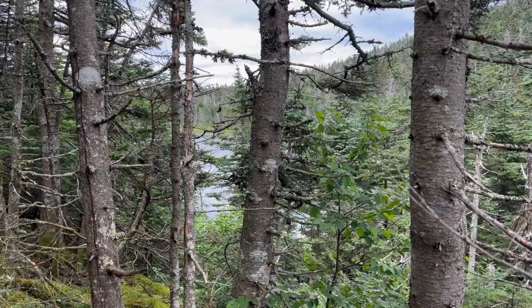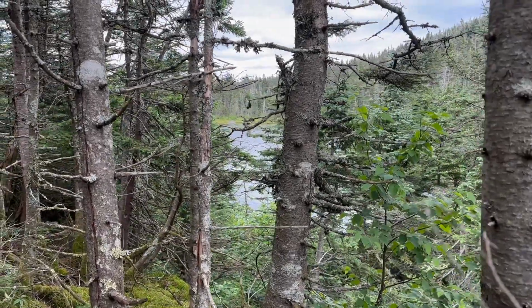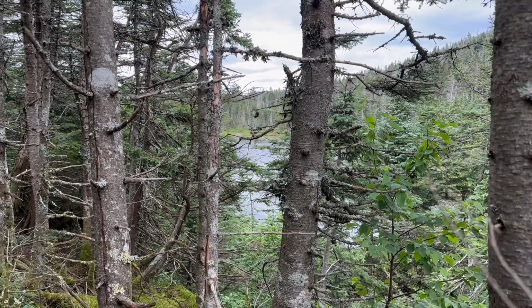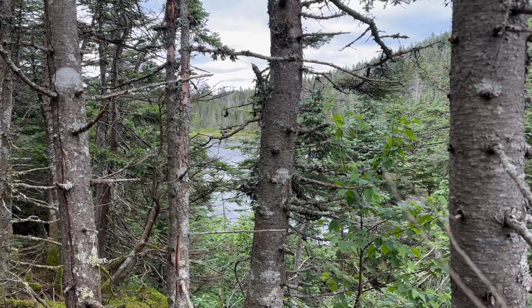Well, we are about to start our final ascent to Mount Garfield and our campsite thereupon. We've got this little lake up here that I wanted to show you. I don't think we'll get a better view of it, but it's pretty. Lots of lily pads and greenery all around.